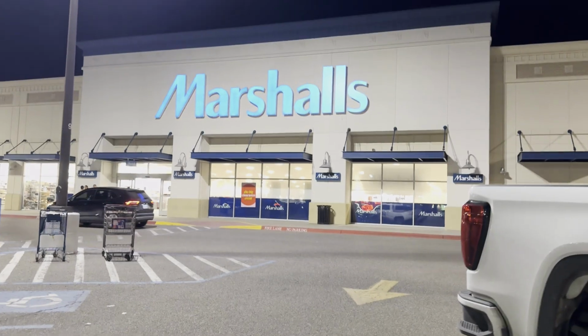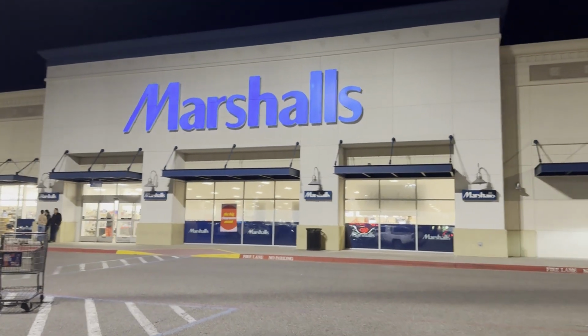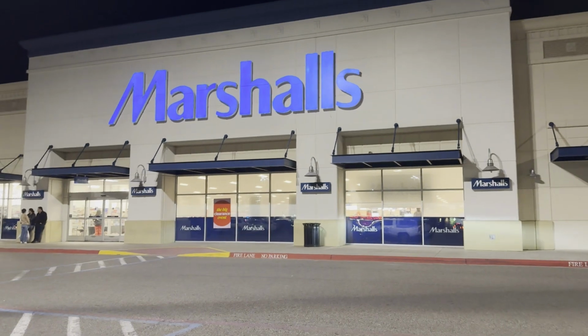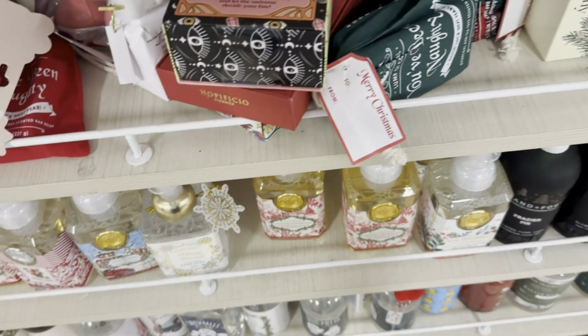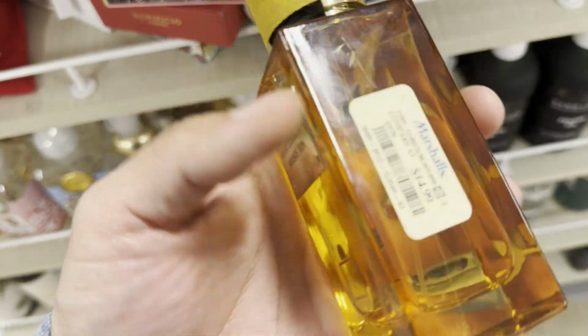And our last stop of the day after Christmas was a Marshalls, and they had nothing where they usually have the fragrances. Nothing. I think there were just socks in its place. So I head to the checkout line where they sometimes have more fragrances. Thankfully there was no line, and I see a Milestone perfume for $14.99 called Ombre Sun.